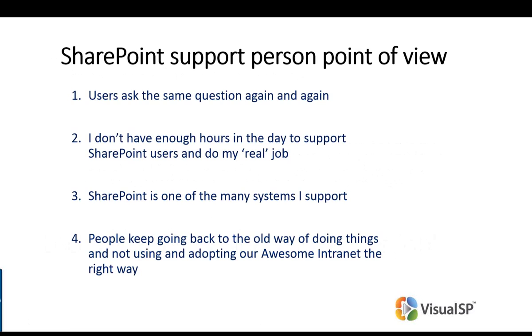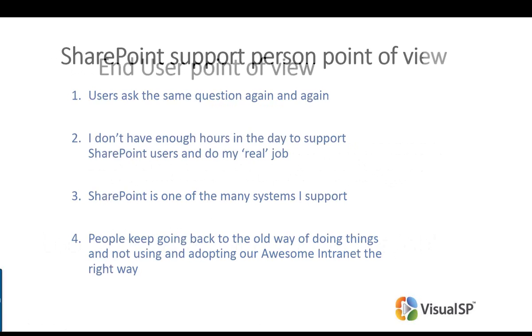They're just set in their ways, and I can't get them to stay and make SharePoint stick. They go back to the old intranet. They go to a file share to get stuff from there. They go to the old document management solution, or they just email stuff around. They're not going to SharePoint as much as we need them to do. We're not getting the return on investment.